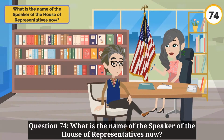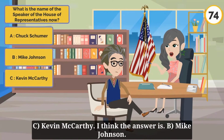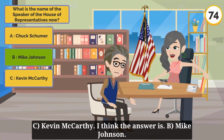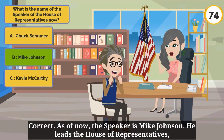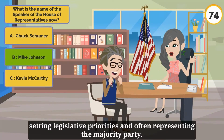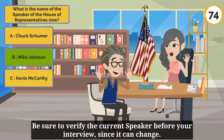Question 74. What is the name of the Speaker of the House of Representatives now? A. Chuck Schumer. B. Mike Johnson. C. Kevin McCarthy. I think the answer is B. Mike Johnson. Correct. As of now, the Speaker is Mike Johnson. He leads the House of Representatives, setting legislative priorities and often representing the majority party. Be sure to verify the current Speaker before your interview, since it can change.